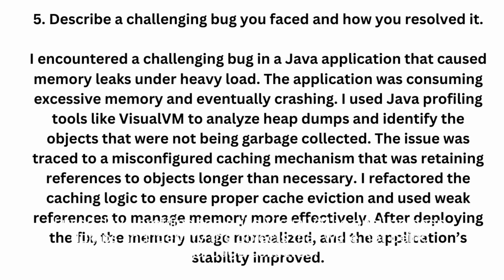I used Java profiling tools like VisualVM to analyze heap dumps and identify the objects that were not being garbage collected. The issue was traced to a misconfigured caching mechanism that was retaining references to objects longer than necessary. I refactored the caching logic to ensure proper cache eviction and used weak references to manage memory more effectively. After deploying the fix, the memory usage normalized and the application stability improved.